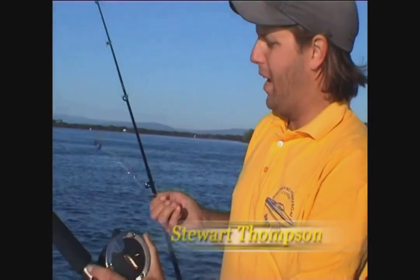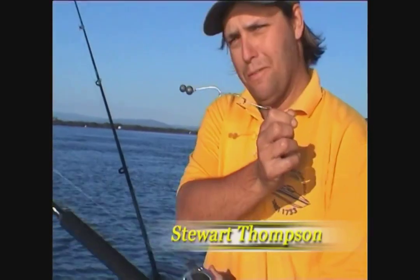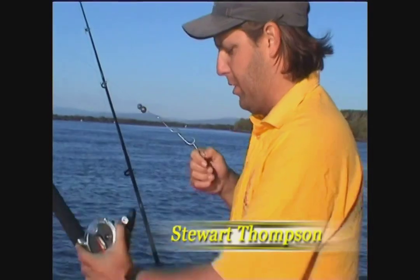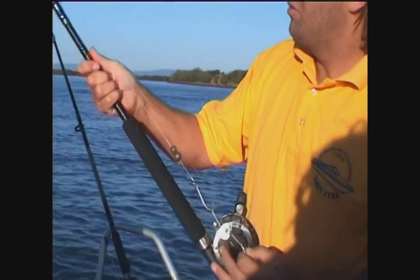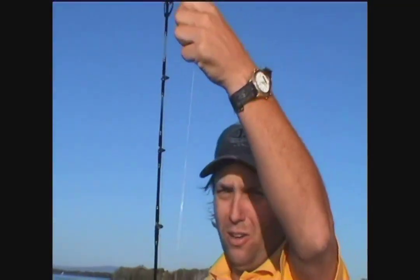What we're going to do today is we're going to fish with a 4 gang. We use a 3 or a 4 gang depending on the size of the pilchard. If the pilchard's too small, obviously you can't use a 4 gang because your other hook's not going to sit anywhere. All we've got is a 4 gang with 2 little small ball sinkers with a 30-pound leader up to a swivel and then onto your main line.